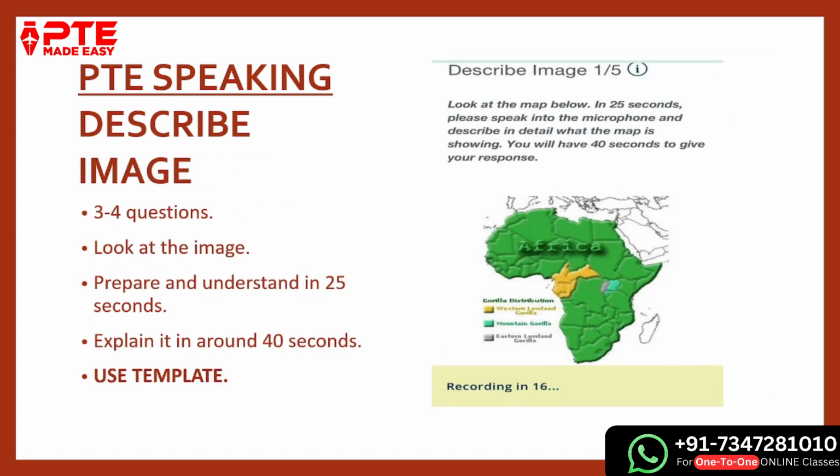Proceeding to the third question type of PTE speaking module. Describe image. It is actually an arduous task. Here you get a total of 3 to 4 questions. You simply need to look at the image, prepare and understand in 25 seconds. Explain it at around 40 seconds.